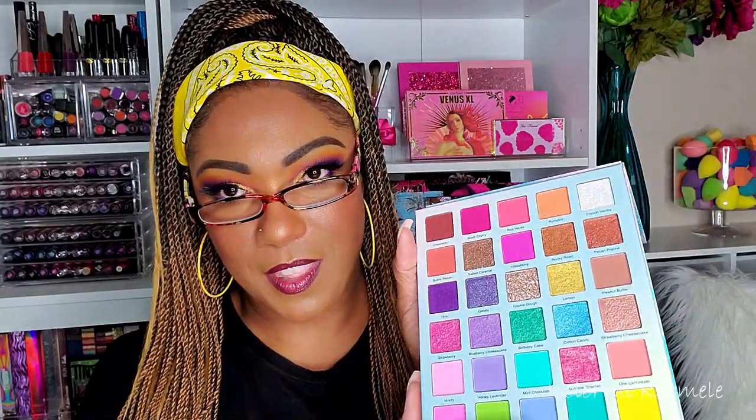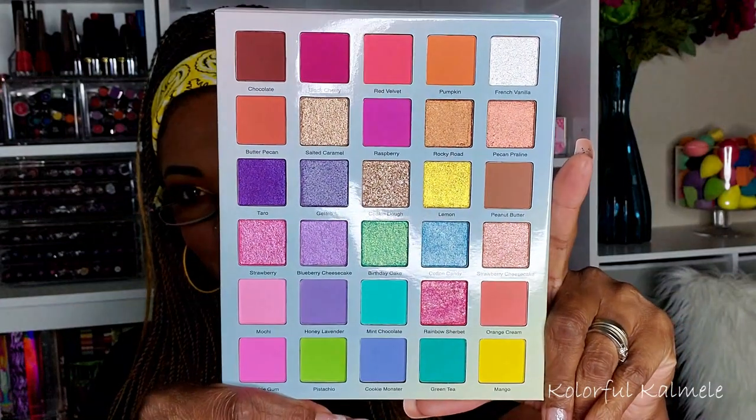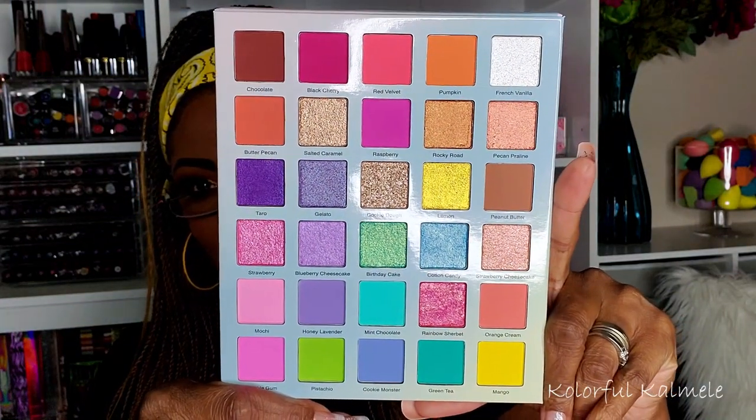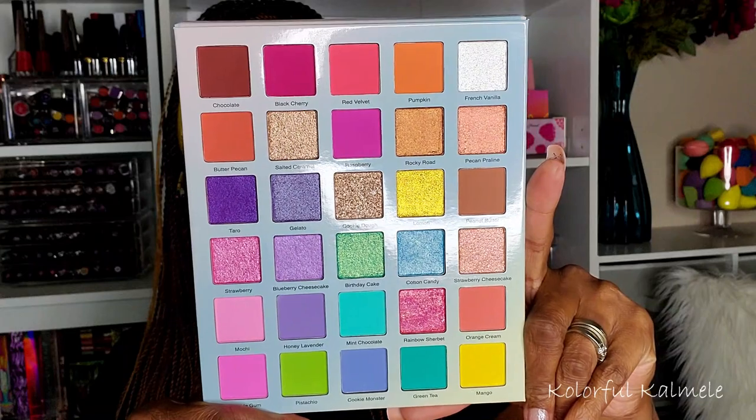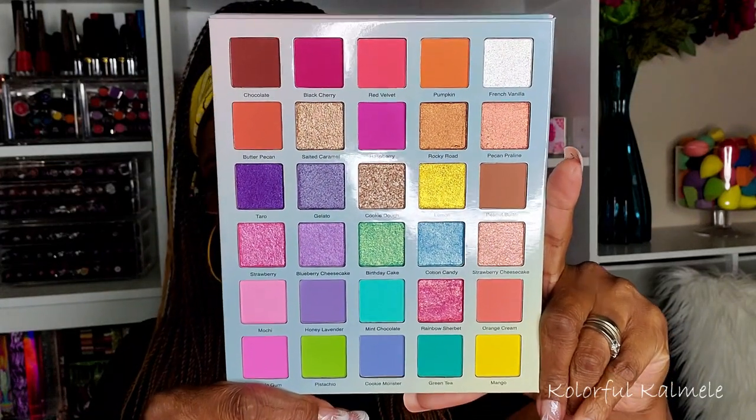But look at that, the mirrored cone. What? That is so cute. I love this. I might love this the most out of all of their packaging. So cute. Huge mirror in here. And this is what this palette looks like. Look at that. You got your beautiful bright pastels. The shimmers, honey, their shimmers are so bomb.